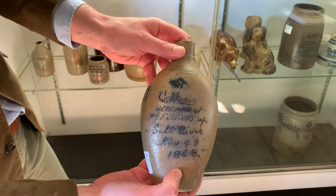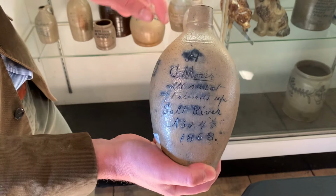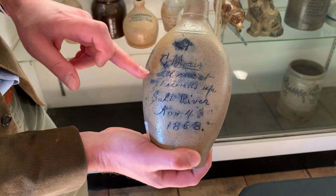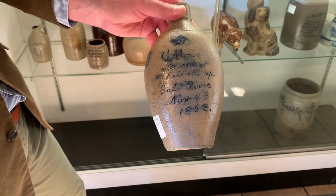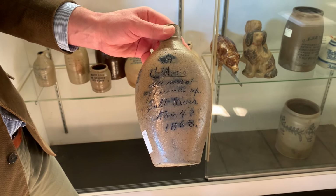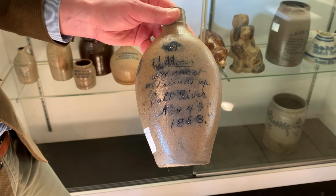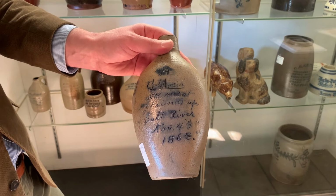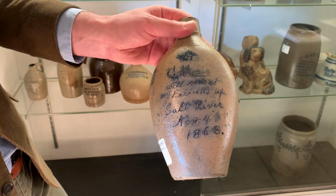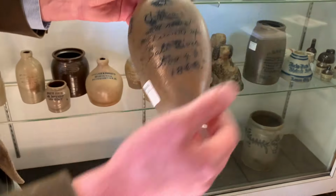This flask was made to commemorate the election of 1868. And we can see here, it actually says H.C. Moore. So we have this phonetic spelling of the name Seymour. Will meet my friends up Salt River, November 4th, 1868. And the Salt River runs through Kentucky and basically indicates that somebody is going to be defeated politically. It became a popular slogan during the early decades of the 1800s and refers to the idea that you'd be taking an alternate route, in this case, the Salt River, as opposed to the typical, much larger, much safer Ohio River. So it's basically the route that leads you to oblivion, so to speak.